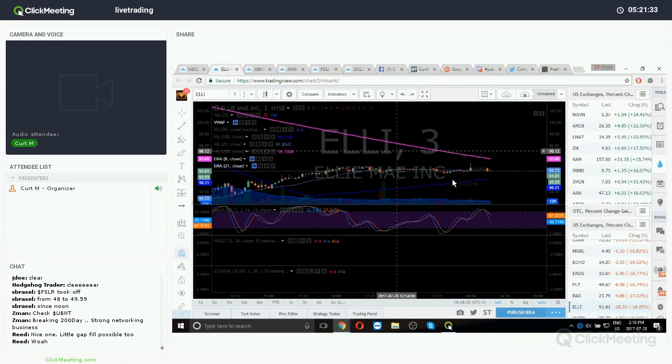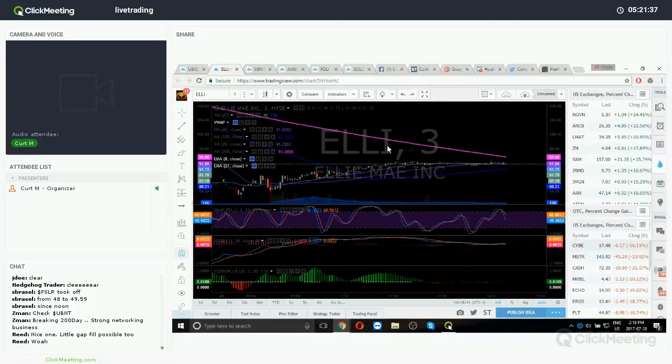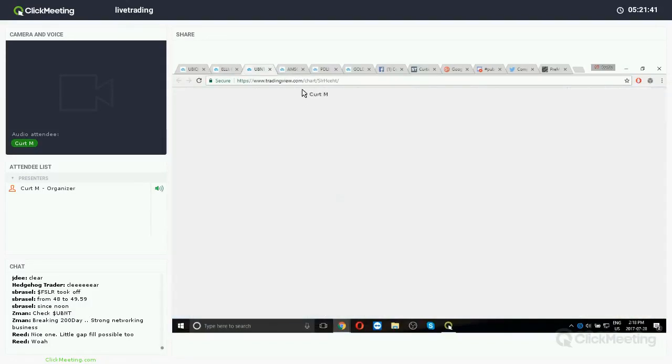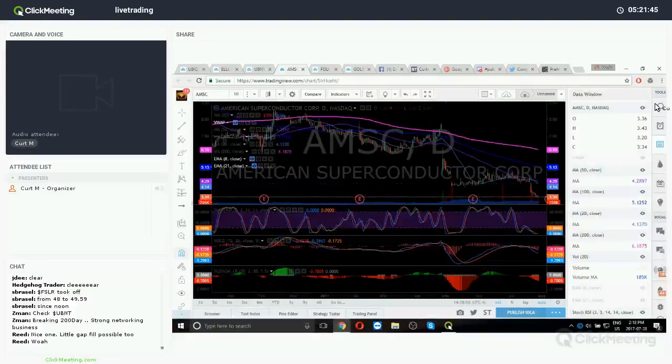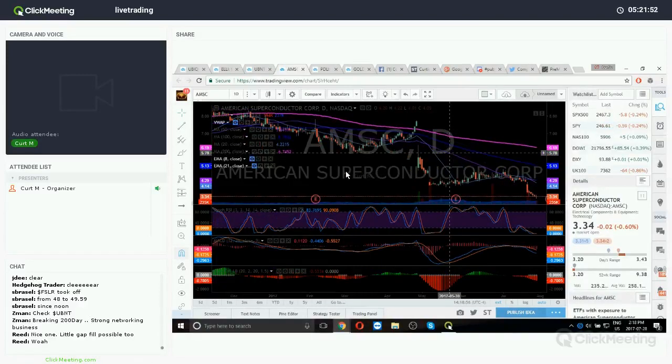Okay, so that's the general idea. That's what you're looking for when you actually go through your watch list. Then you get into these kind of stocks. So let's go with AMSC real quick first. This has got a fantastic gap fill, of course.